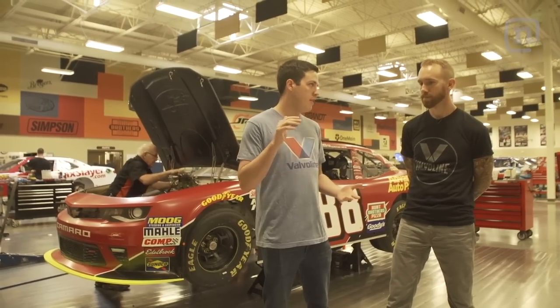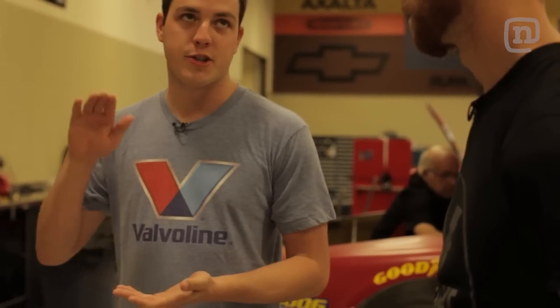We're always on a bump stop trying to limit our travel and get the splitter as close to the ground as we can. Got it. So we can put the car in different attitudes and limit travel in different ways, and that's always a big change as well. Got it.